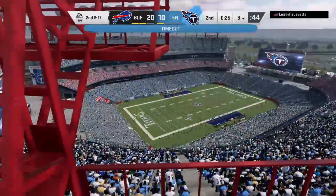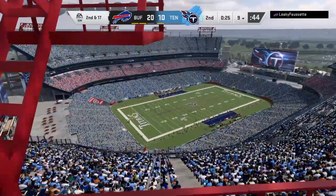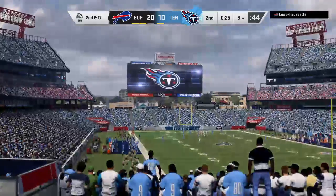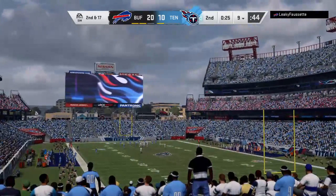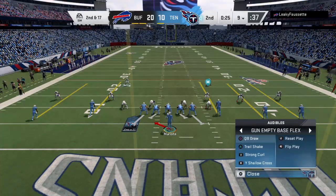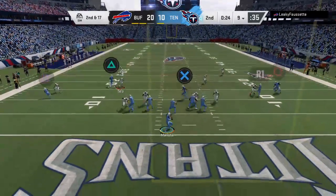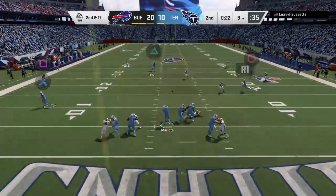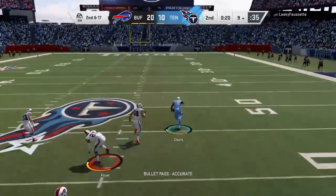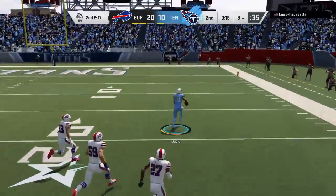Now Tennessee going to use the second of their timeouts as they'll stop it with 25 seconds to go here in half number 1. Don't need it all back at once, but you figure they're going to need something here. 17 yards to go on second down. To throw Mariota. He's going to fire one deep. Middle. He's got him in. Complete. The 40. Past the 20.